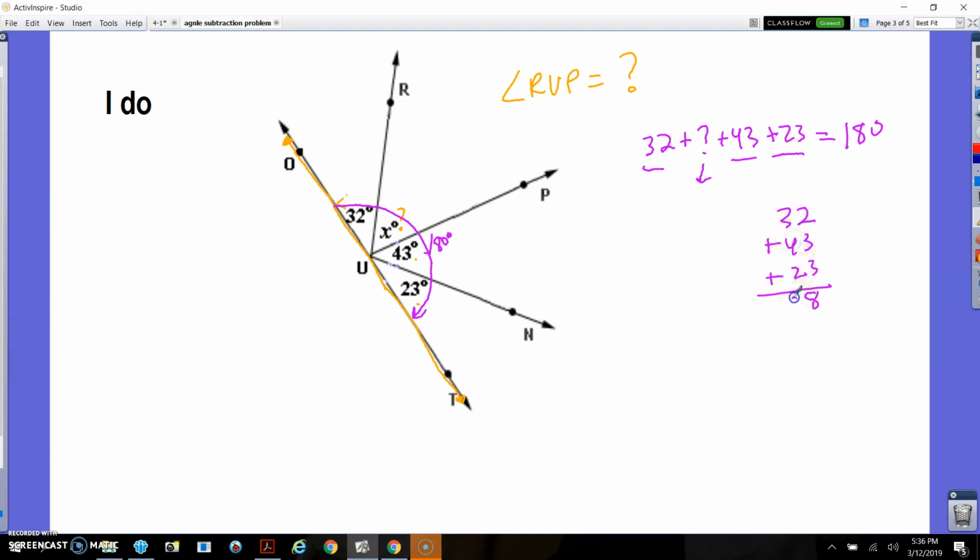So that means this and this together are 98 degrees. And if I add to it my mystery angle, I get 180. Haha, now that is not so bad, right?